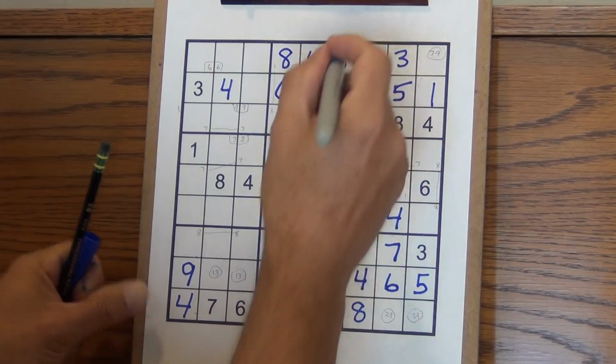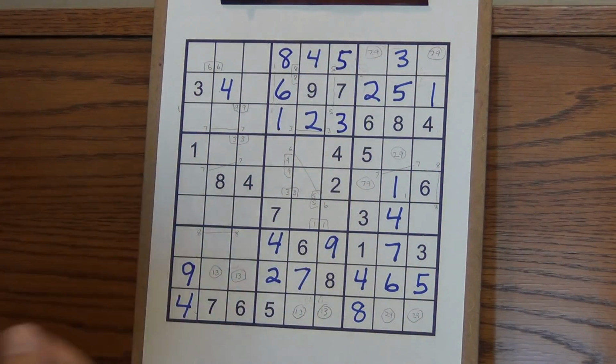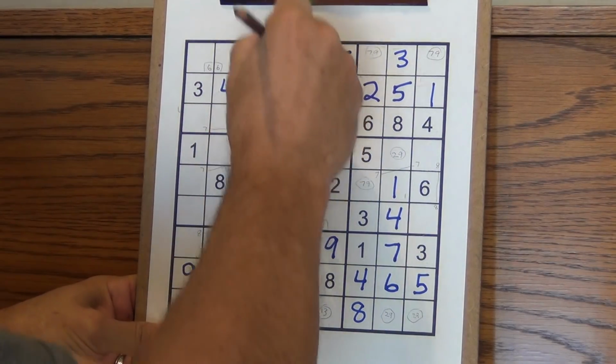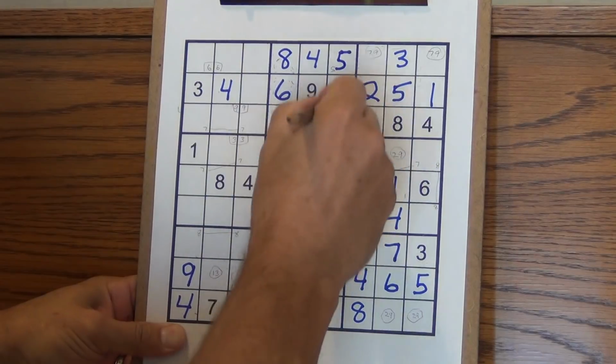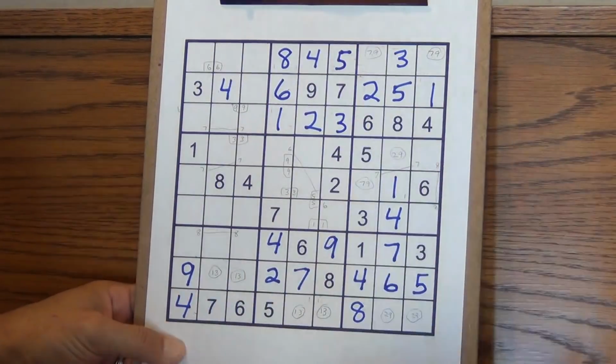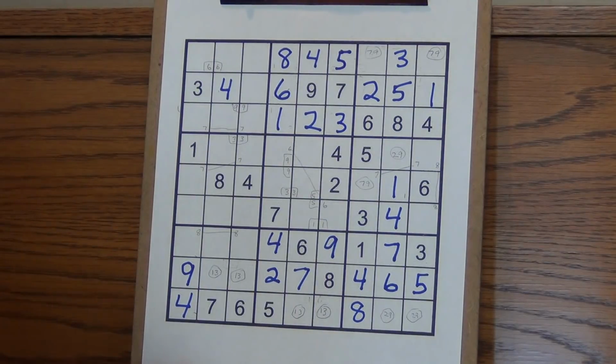That's why I write my little notes down, and when I'm solving hard puzzles, I usually write down a lot more than when I'm solving easy puzzles, just because you see how it comes in handy later. And now I don't even remember where I was. I think I was doing 6 up and down this way. So now I'll do 7.